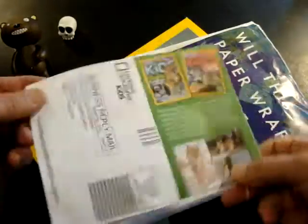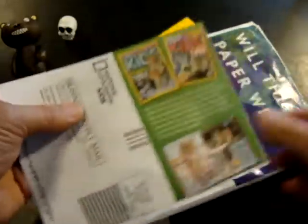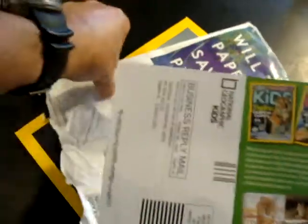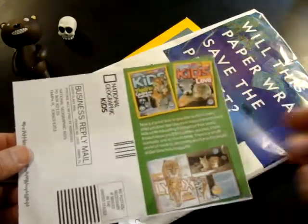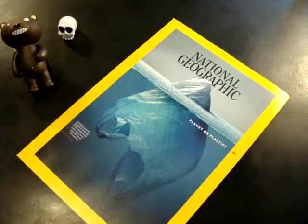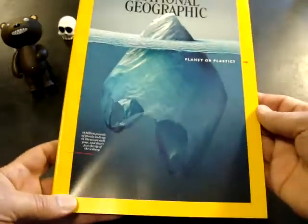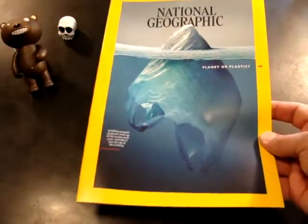We have our typical subscription information, reply by mail. Kids, I think that's a very good thing for children to start reading, not only to read, but also to learn about the planet, animals, nature, etc. So again, large kudos to the editorial or management staff of National Geographic. Properly enough, this edition for June is the 06.2018 edition of National Geographic for the United States.